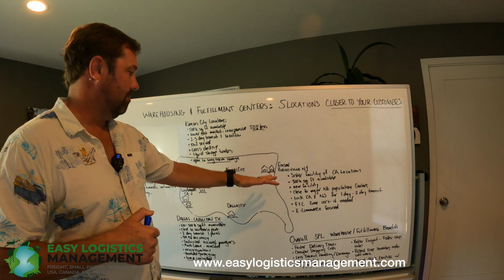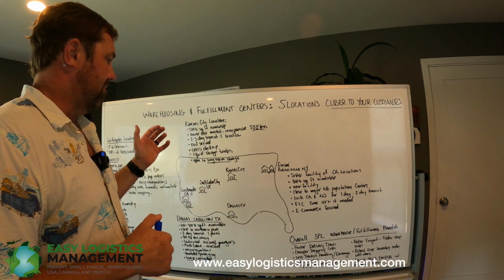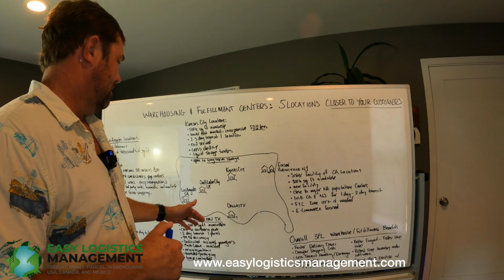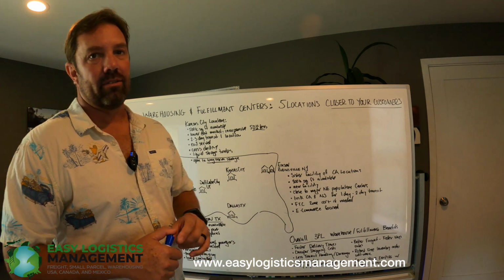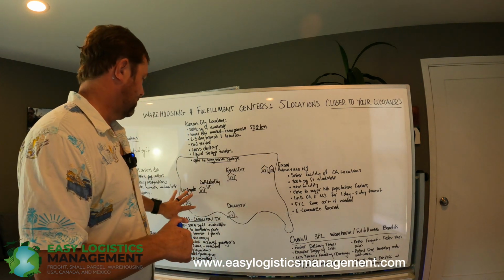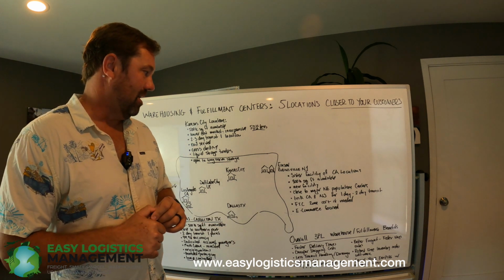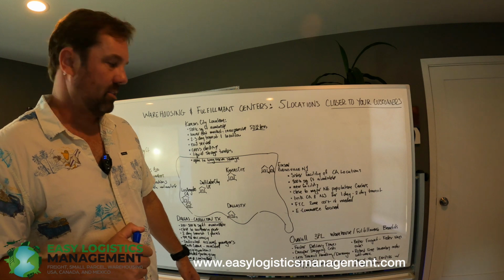And then I would say by using these 2 coastal warehouses, if speed to market and a 1 to 2 day transit time is a must, and you can split your material between 2, that's a great solution because they're very close to the major population centers, 1 to maybe 2 day transit time, and really great service, orders out same day if you get them in by 2.